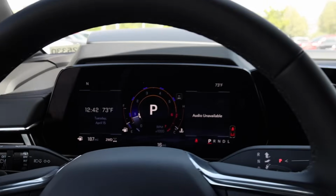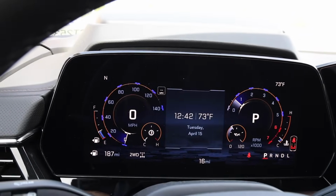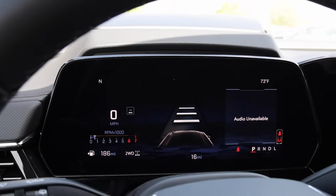This screen on this side, you don't really change a menu. You just have one button for it and you just go through the menus. See the menus? It's simple. You have your navigation up here. It's just a lot more user-friendly.